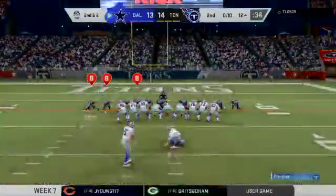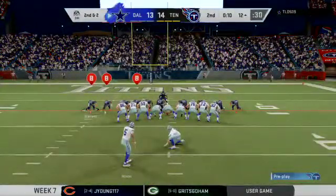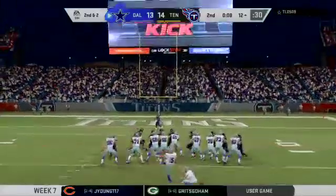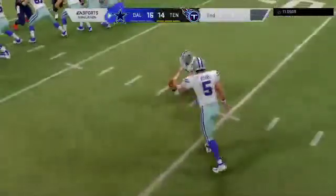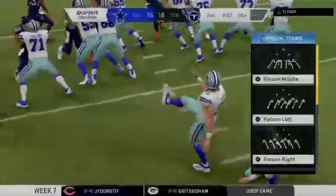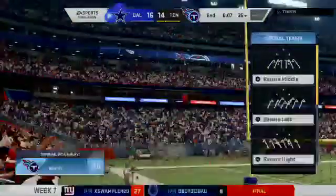So on 2nd down, the field goal unit is on here as they try to get 3 before half. Rosas' kick is good. And with that, they'll take a 2-point lead here in quarter number 2. So a little late drama in the first half as that kick will give them the lead into intermission.